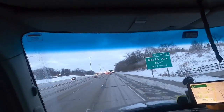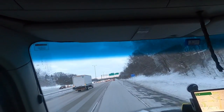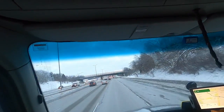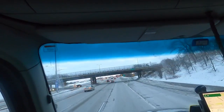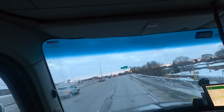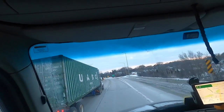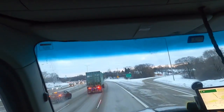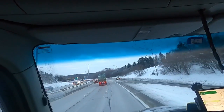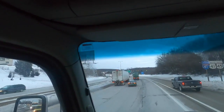Yeah, for some reason I cannot pick up speed. Like, I'm in 7 high and I'm doing 45 miles an hour. That's because there's hills here. And I don't want to go fast because I see it's like stop and go traffic ahead. Traffic jam behind me over there.